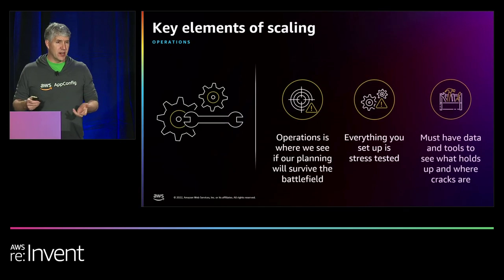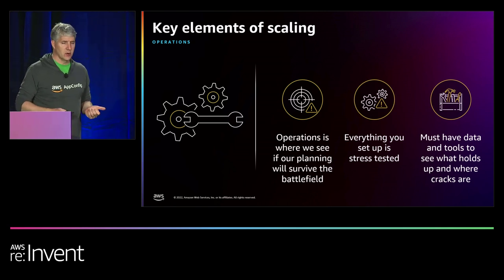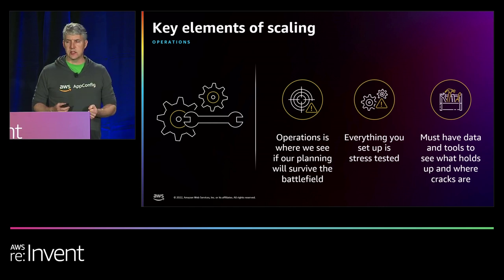The idea of operations, it's really the proof that you've set things up correctly in the beginning. So it's where the rubber meets the road. It stress tests your organization, it stress tests your system, and of course, you need to have the right telemetry and analytics in place to make sure that you know what's going on, that you have the eyes and ears of that building manager.